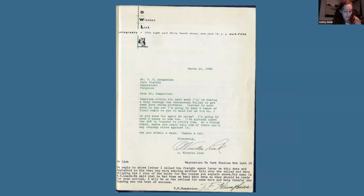He would also enlist other station agents on these shoots. So for his images in Luray, Virginia, he sent ahead flash bulbs, which were single use, so he wouldn't have to carry more than he needed in his car. And that's exactly what's happening in this letter here. He's telling Troy Humphreys, who, by the way, is the gentleman you saw in the cracked window image, he was a station agent in Waynesboro. So he would try and send things ahead. That way he wouldn't have to worry about lugging everything down from New York.